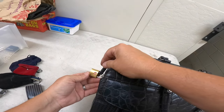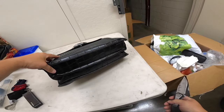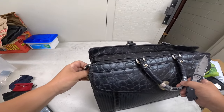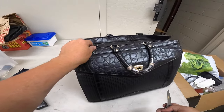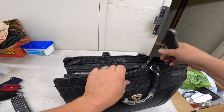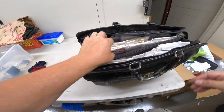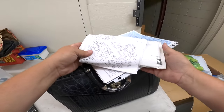And here's a locked bag. Okay, guys, this briefcase. Look, it's taped up here because it's all splitting. It's not worth salvaging, so I'm just gonna cut this strap right here. It's leather, so I almost felt like cheating. I should have worked harder on that. But come on, paperwork. Okay, I kind of figured it would be. Almost all the briefcases have been paperwork.